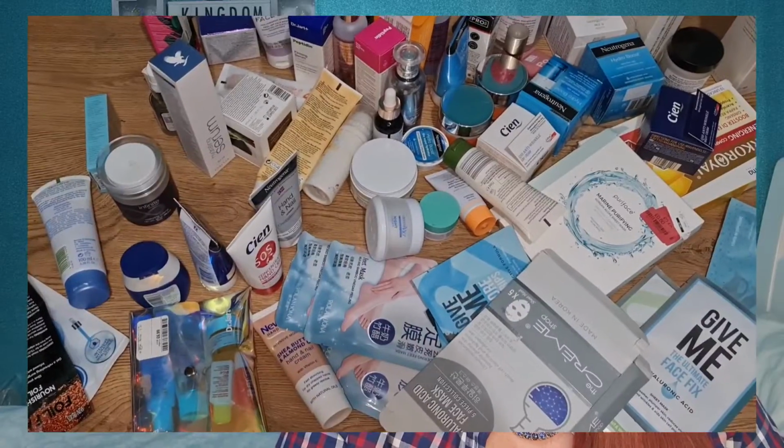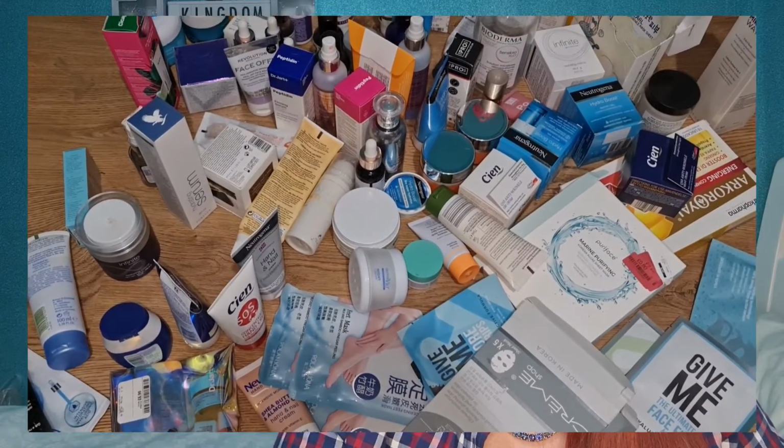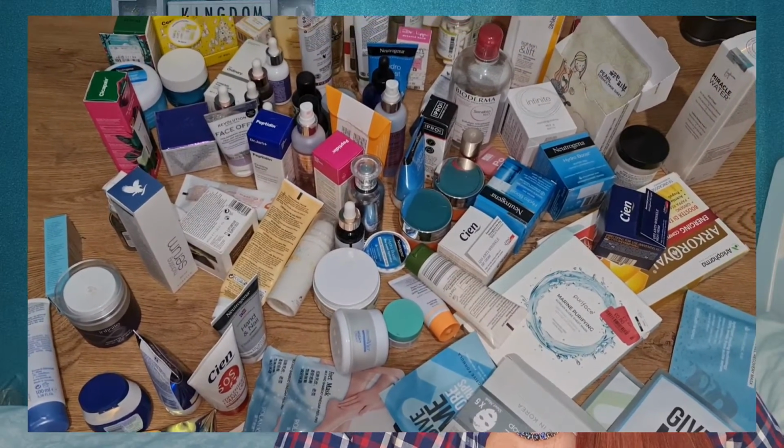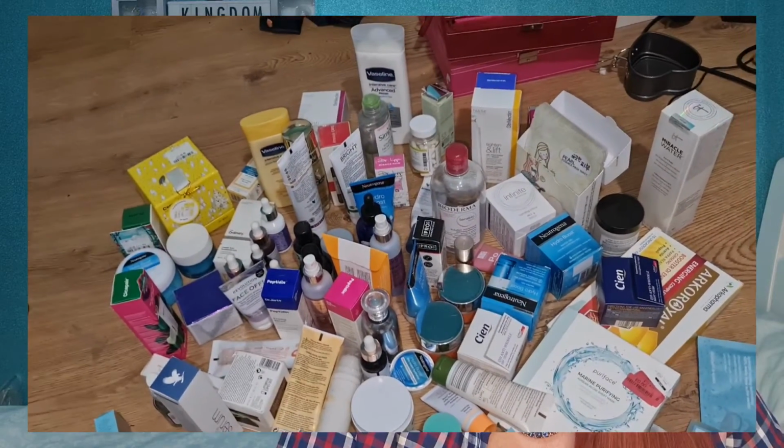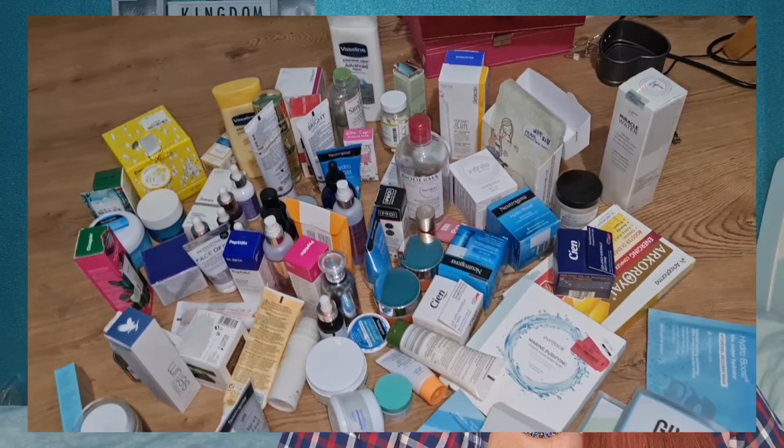I've got no space on my bedside cabinet, it's on my floor, it's in my units, it's everywhere. So today I'm going to be showing you what I'm decluttering, and I'm going to be telling you why. This morning I pulled out about 70% of my skincare. The rest of it is stuff that I use every single day and I knew I wasn't going to declutter. The rest is in drawers and boxes waiting to be reviewed.